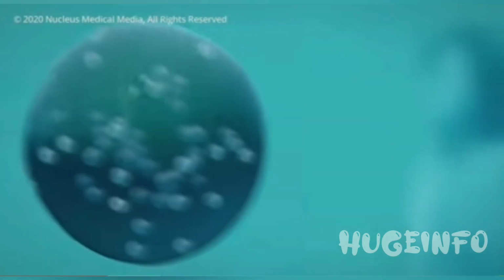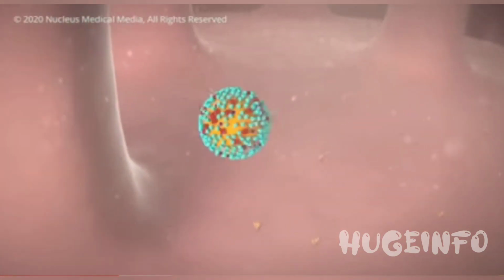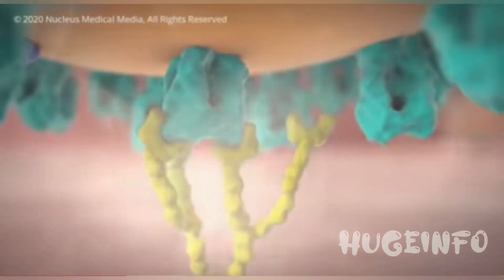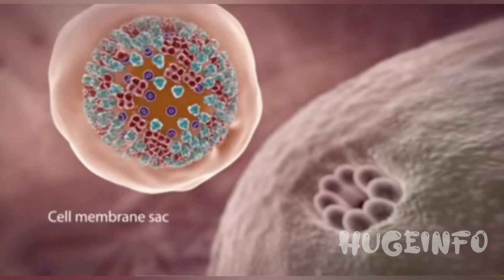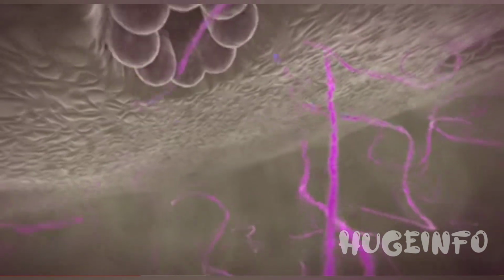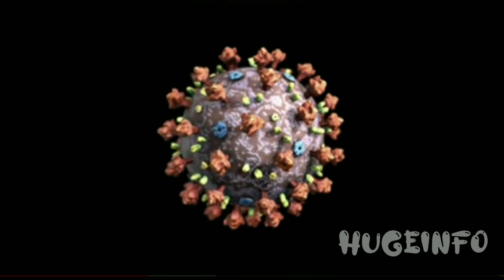Human coronavirus types. Scientists have divided coronaviruses into 4 subgroupings, called alpha, beta, gamma, and delta. 7 of these viruses can infect people. 229E alpha, NL63 alpha, OC43 beta, HKU1 beta, MERS-CoV, a beta virus that causes Middle East Respiratory Syndrome, MERS. SARS-CoV, a beta virus that causes severe acute respiratory syndrome, SARS. SARS-CoV-2, which causes COVID-19.